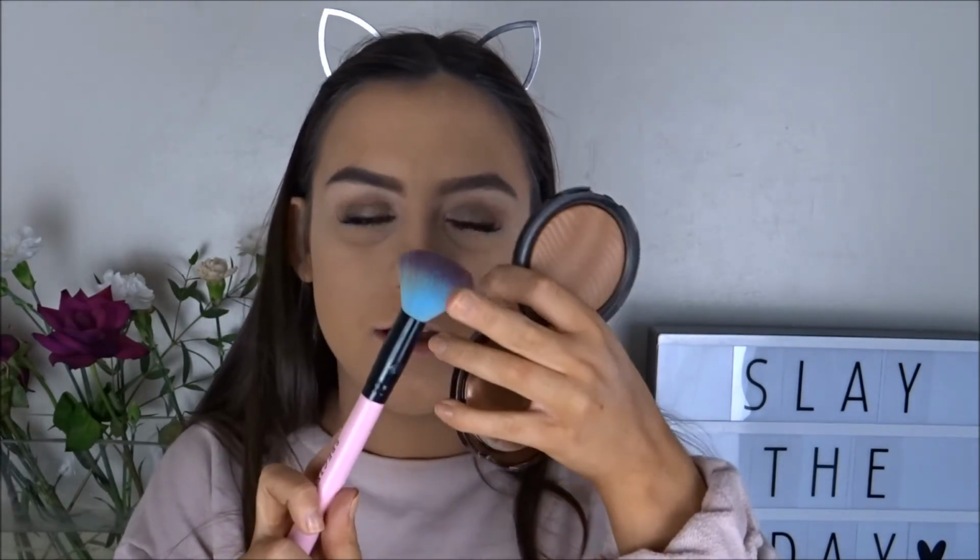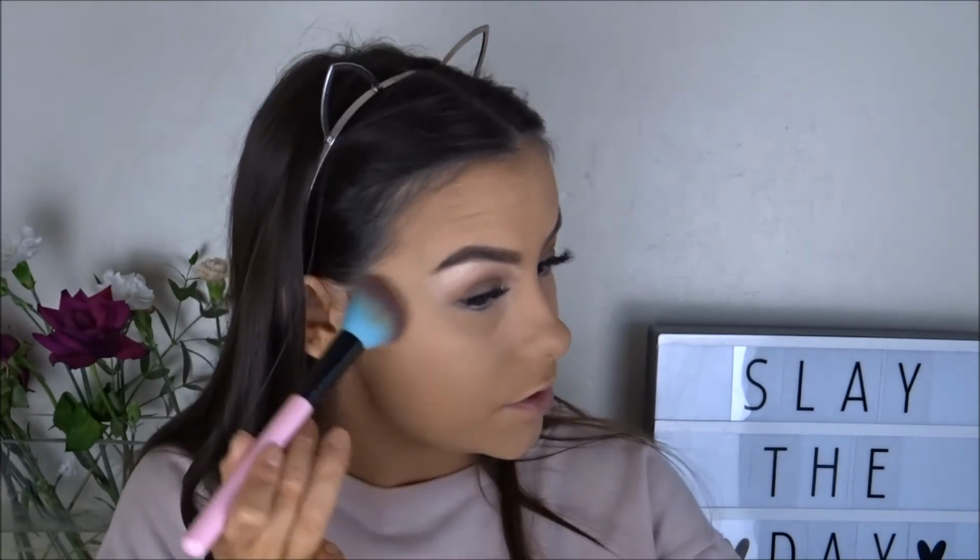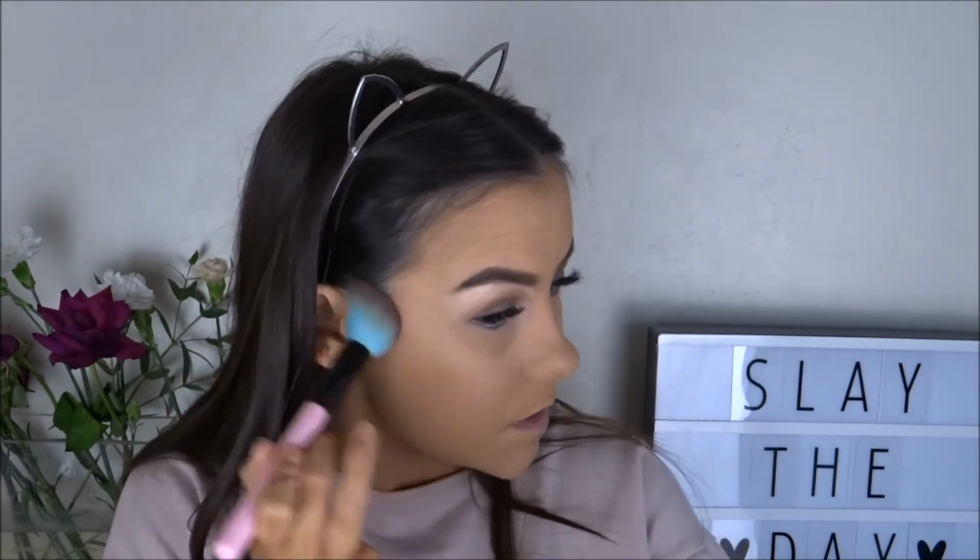This is Spectrum A05, which is like an angled, I'm guessing that's probably what the A stands for, angled brush. Spectrum brushes are honestly my favourite. Their eye brushes and their skin brushes are just amazing. So all I'm going to do is just bronze with this, and this does take quite a lot of building because it is more of a natural bronzer. I wanted quite a natural bronzer.